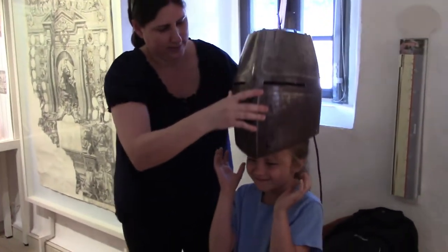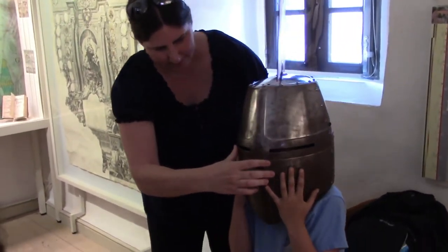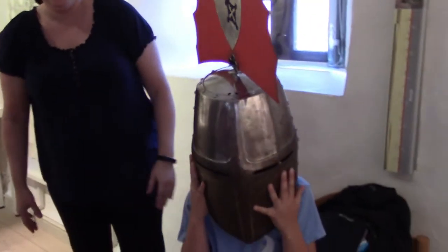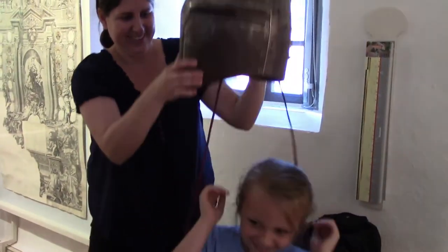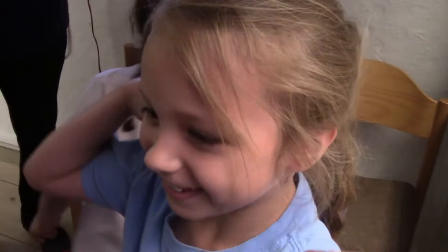Let's get Hayleigh putting on the knight helmet. Oh, is it heavy, Hayleigh? No. Okay. Yeah. Heavy, huh? Okay. That's how we do this.